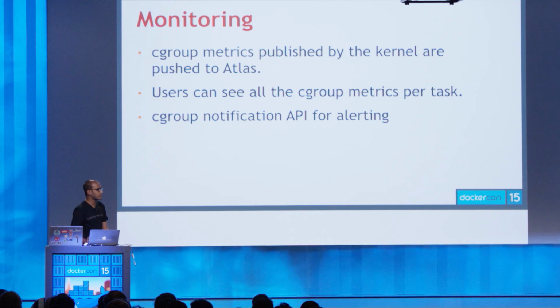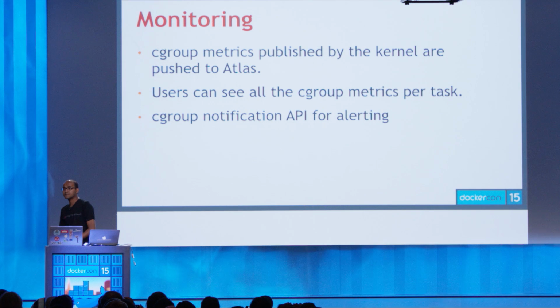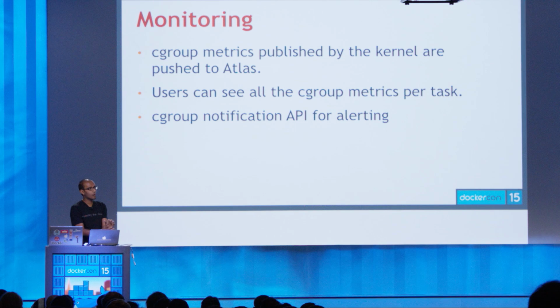In terms of monitoring, we publish hundreds of cgroup metrics into our internal monitoring system. We use the cgroup notification API for alerting users when a container dies because an out of memory exception happened. Users can see metrics at a per container level. So if you're running on Titan, you don't need to be guessing what the number of times I have been throttled out of the CPU is because a tenant on the same host was trying to get more CPU.